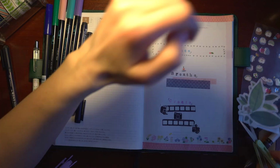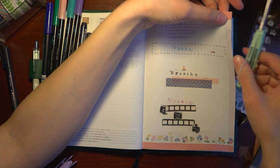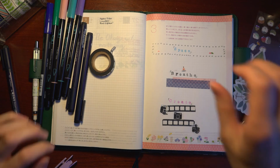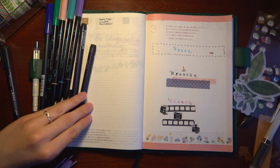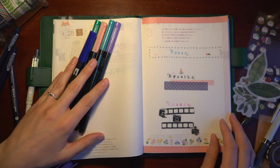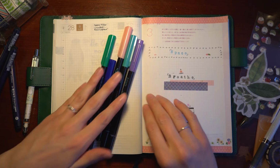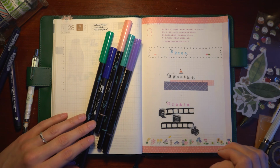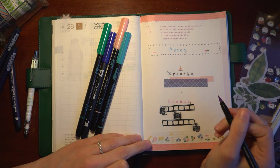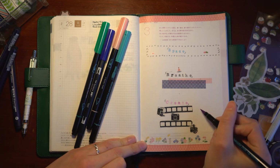Trying to figure out... Oh, I might as well cut this off right now while I'm sitting here trying to figure out how to fix my mistakes. Oh, you know what? I haven't used my brush pens yet. I don't know exactly what I want to do with them, but maybe I'm just gonna fill up the page. Kind of want to stay away from the darker ones for now.